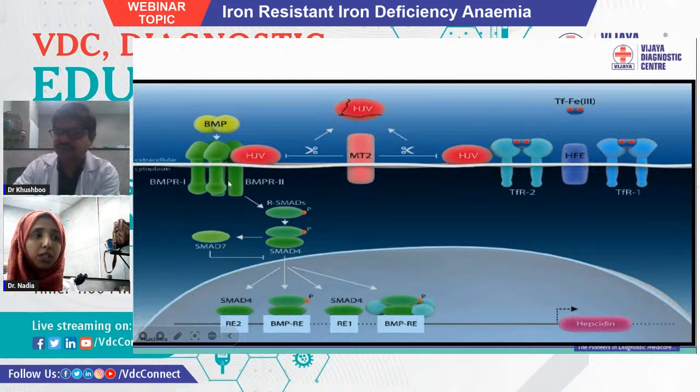So these co-receptors activate the bone morphogenetic protein receptors in the SMAD signaling pathway. These are the proteins present in the signaling pathway of hepcidin synthesis. Hemojuvelin and bone morphogenetic protein combination causes the phosphorylation of certain proteins in the pathway, causing synthesis of hepcidin.